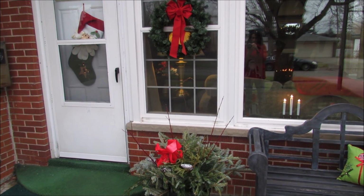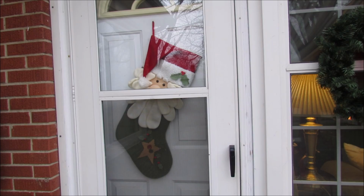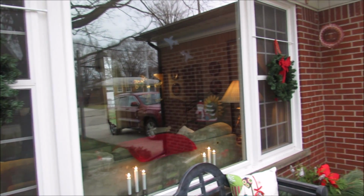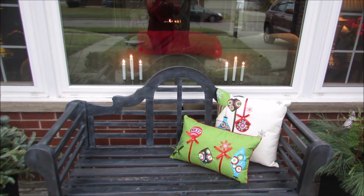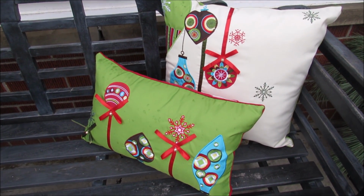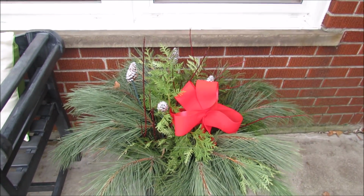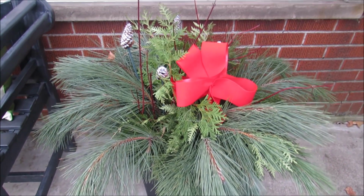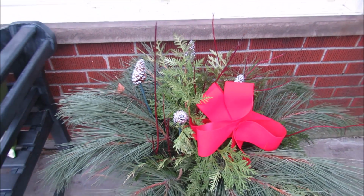This is their back patio area, so we usually come in through this door here. She has a cute Santa stocking there. Some pretty wreaths hung on the window. And I love this bench. Pretty pillows. And she has these big planters here with fresh greenery and a red bow. Some pretty silver pine cones. And there's one on each side of the bench.